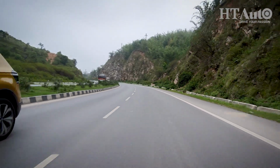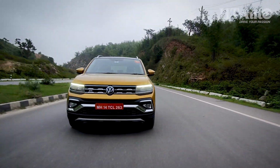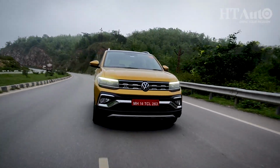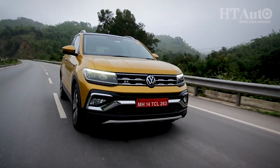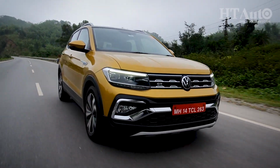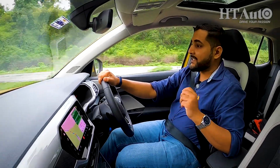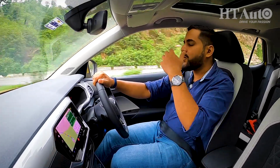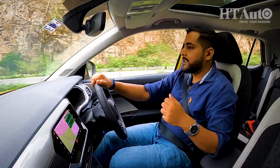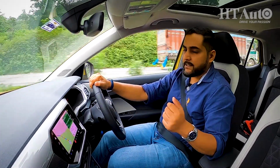The 1.5 litre petrol engine is also pretty good, so it is a thumbs up on that count as well. Whether you're driving in city conditions or like I am right now on open highway roads, it performs on expected lines. Yes, there is that grunt that I spoke about when you're pushing the car, but as long as you're not really looking for the most enthusiastic drive, the Taigun will satiate and satisfy all your driving needs and desires.